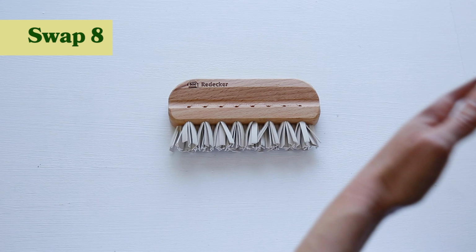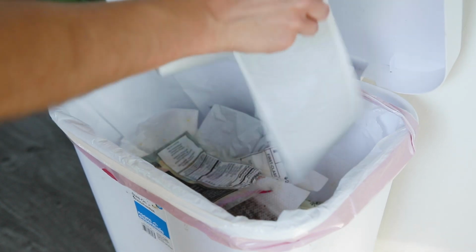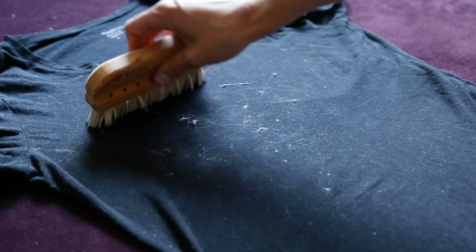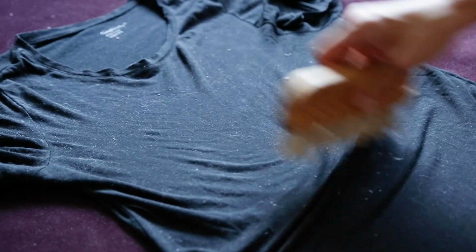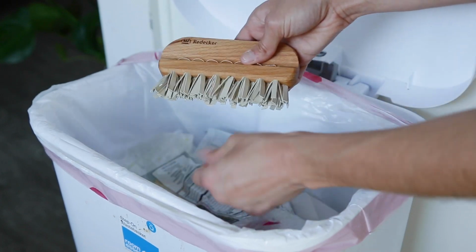Another great swap is to replace your single-use lint roller with a reusable one. Lint rollers are pretty wasteful. You use 1 sheet, you throw it away, and it gets sent to landfill. And more often than not, you need like 3 or 4 sheets to actually get the job done. Reusable lint brushes can last for years. I have this one from Red Decker that is made from rubber and can actually decompose once you're done using it. The rubber creates a static charge and collects lint, pet hair, and fuzz. Then you can just clean it out with your hand, and then it's good as new.